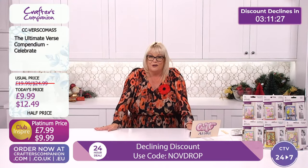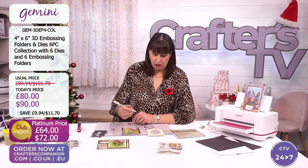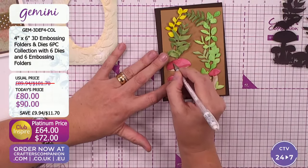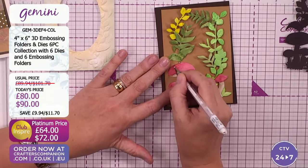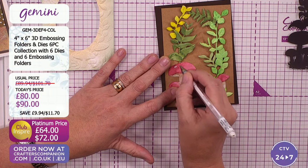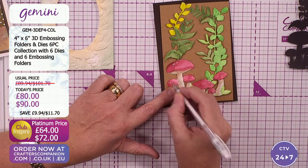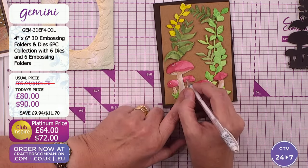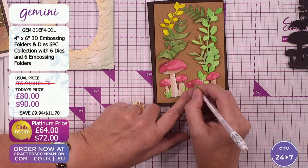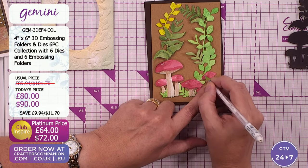We can. I'm just watching that clock ticking away, and we need to get cracking with this last bit. So I've got my gel pen. This is all dry now. And in the original emboss detail, there were some little tiny highlights on top of the toadstool. So I'm just going to go in with my gel pen now and fill those areas in with the white. So you can just see the little indentations. If you've used the same one that I did, just fill in, and it adds that extra bit of detail to those little toadstool heads.